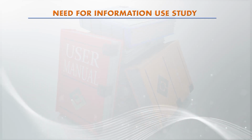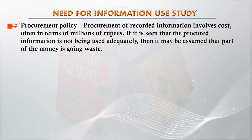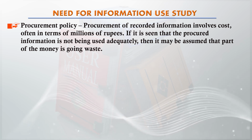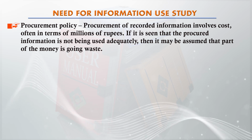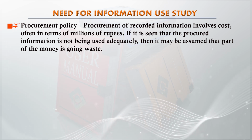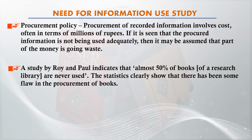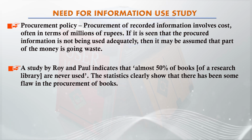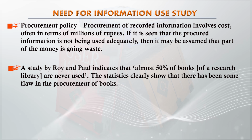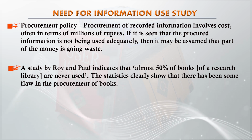Now there is a very important need for information use study. Now let us look at the procurement policy. Procurement of recorded information involves cost, often in terms of millions of rupees. If it is seen that the procured information is not being used adequately, then it may be assumed that part of the money is going to waste. A study done by Roy and Paul indicates that almost 50% of the books of a research library are never used. The statistics clearly show that there has been some flaw in the procurement of books.